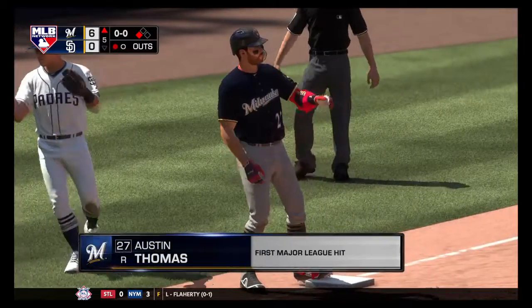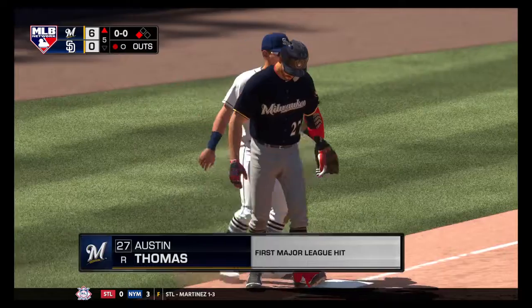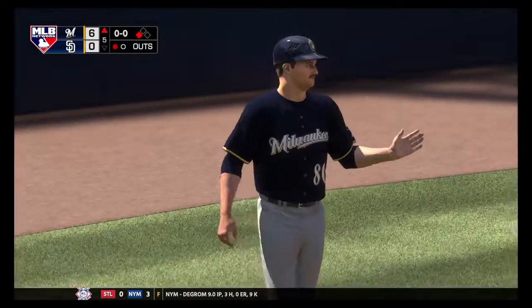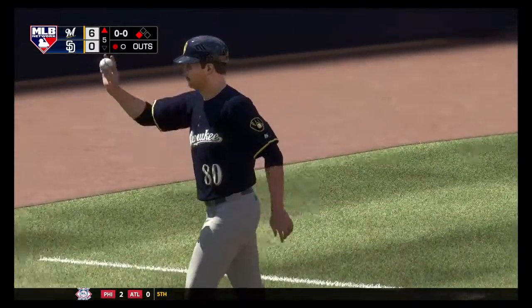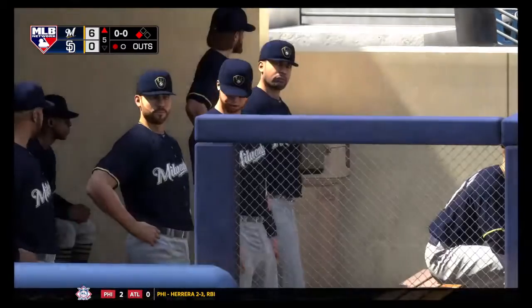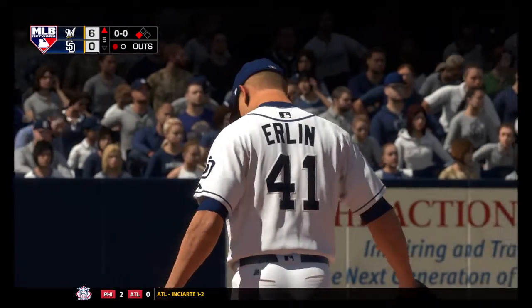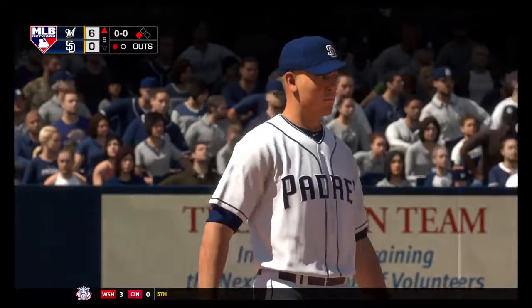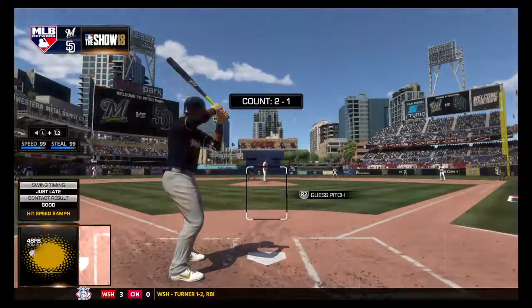And there's probably no happier person in the ballpark. Austin Thomas has just collected his first hit in the big leagues, and as is customary, there's the ball being sent into the dugout. Someone will tuck it away for him to put in his trophy case. Yeah, good for him, and congratulations. Listen, he's worked his entire lifetime for this moment, and he's obviously trying to play cool right now, but you can bet inside his head he's on top of the world.